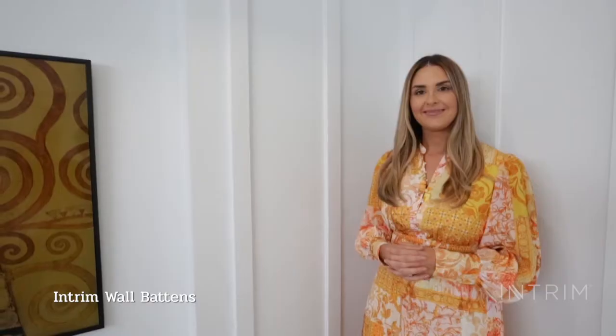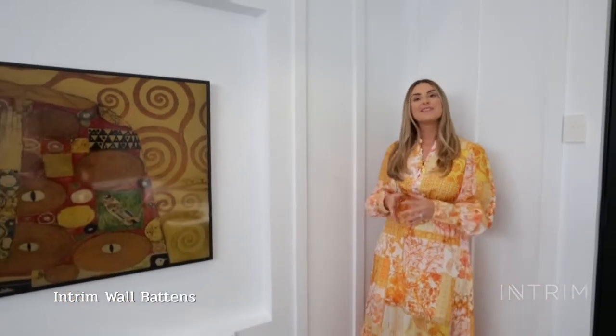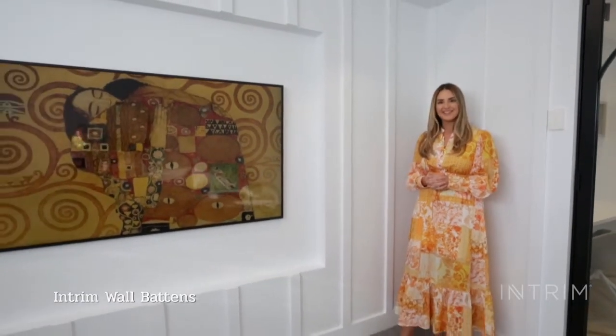These Intrim wall battens have the sharp corners taken off, so they're child safe and perfect for a living area. When designing this room, I considered the placement of the wall battens and I had them positioned 350mm apart to make them the feature of the room and not look too busy.